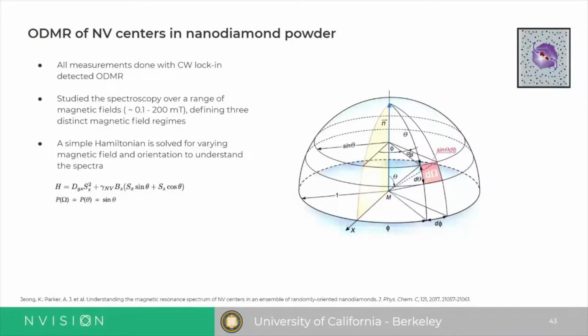So we assumed that each nanodiamond had one NV center. What is key for getting the shape of the spectrum right is correctly calculating the probability of having a given orientation in free space. Something that simplifies this, which is why I'm showing a diagram of a solid angle, is that the zero field splitting is axially symmetric, which means that for each theta that the NV is aligned away from the magnetic field, the probability of that theta occurring is just the integral over d phi around this sphere of three-dimensional space.